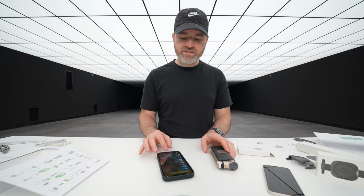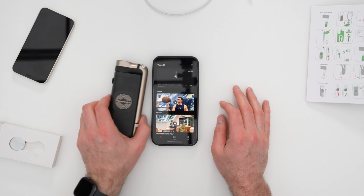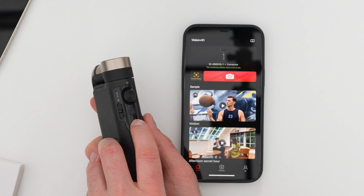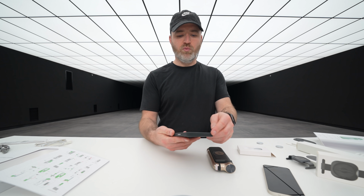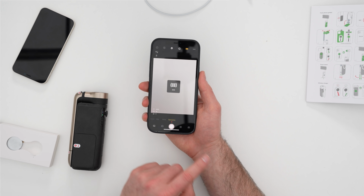All right, so there is an app to go with this called Vision Plus S1. It's gonna look for your device. I'm gonna press and hold. I can see the battery life remaining is 9 hours. And just like that, now I'm within the app. Has time-lapse, slow motion, video, photo, and panorama.